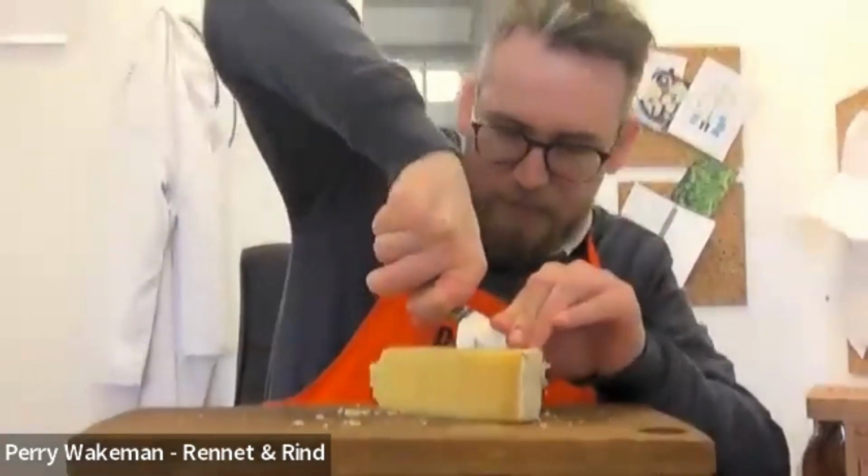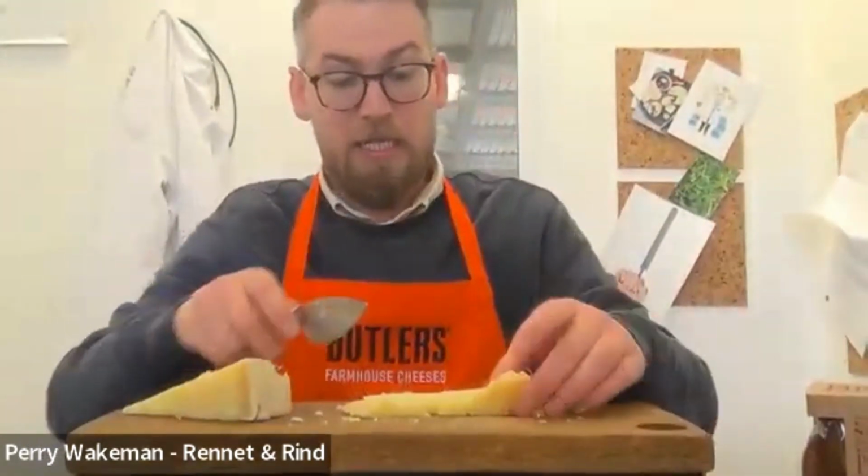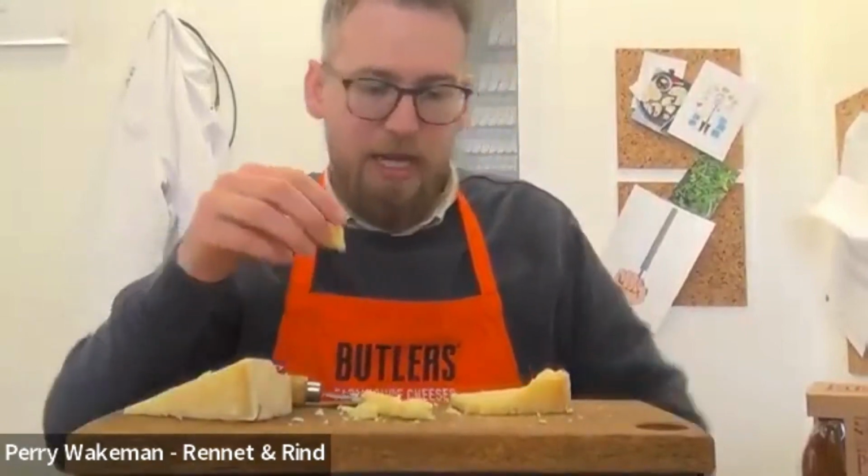I haven't picked the best knife. I'm just working through the number of clean knives I have. Yeah, very gnarly inside, really, really aged.